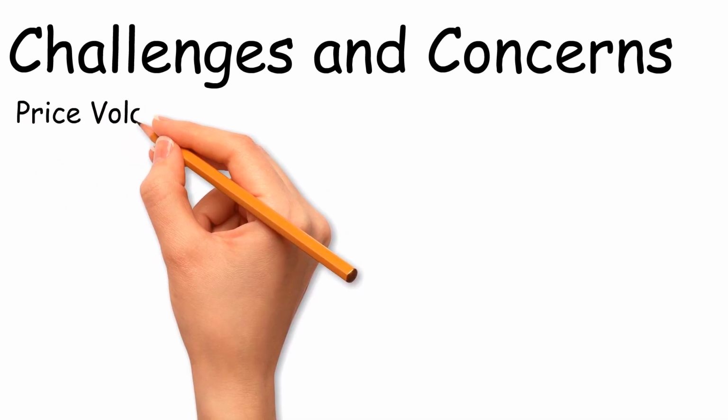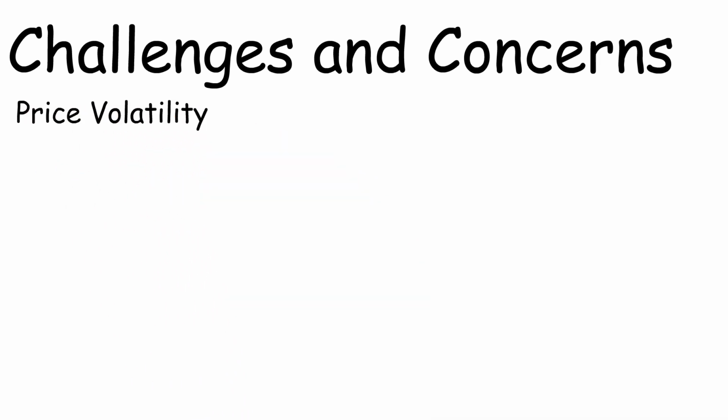Price volatility. One of the significant challenges is Bitcoin's price volatility. Its value can change rapidly, presenting opportunities for profit, but it can also be unsettling for those seeking a stable store of value. Price fluctuations in Bitcoin can be influenced by social media, news, and online discussions. Emotions like fear of missing out can drive prices, sometimes unrelated to the technology's fundamentals. Beyond investment, this volatility can impact Bitcoin's practical use for daily transactions.